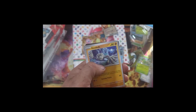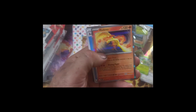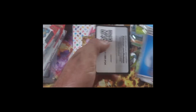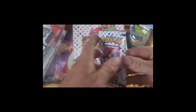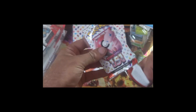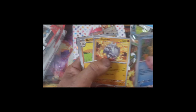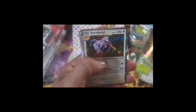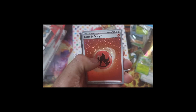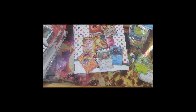Slowpoke, Growlithe, Jigglypuff, Geodude, Seadra, Kabuto, Gloom, Golduck, Ghastly, and a Moltres. That is beautiful. Beautiful Moltres. Pack 2 of 3. Staryu, Charmander, Spearow, Rhyhorn, Dugtrio, Clefable, Tentacruel, Cloyster, Jigglypuff. Oh, that is an amazing artwork, Aerodactyl. And a basic fire energy foil. A lot of foils in this set. A lot of foil energies. I absolutely love foil basic energies. I am ecstatic with the pull rate in this set so far.